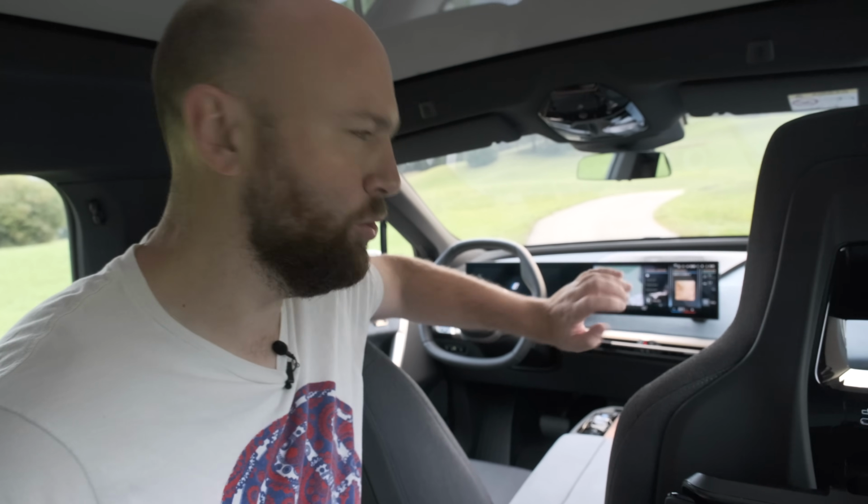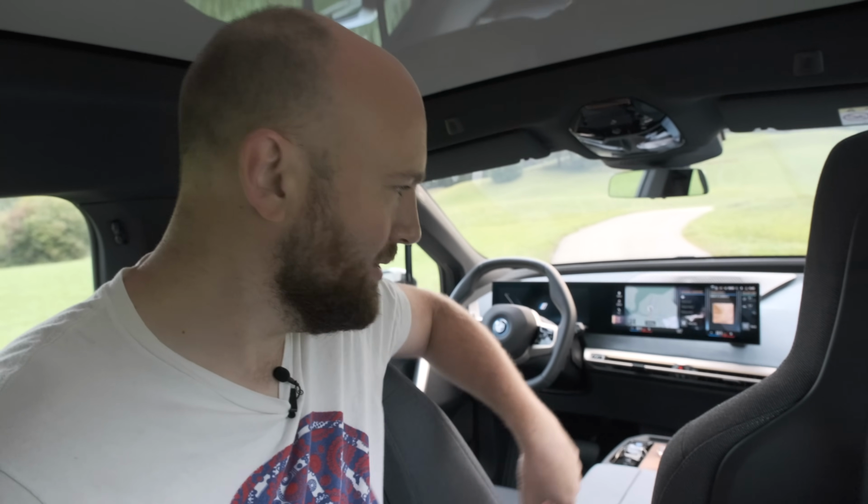Right, it's enough waffle about the inside. In short, I love the cloth, I love how airy it feels, I love how futuristic it feels, and the tech all works really well. So I think this is one of my favourite cabins of all time. It's just a shame that so many people might be put off by the looks on the outside, I guess.